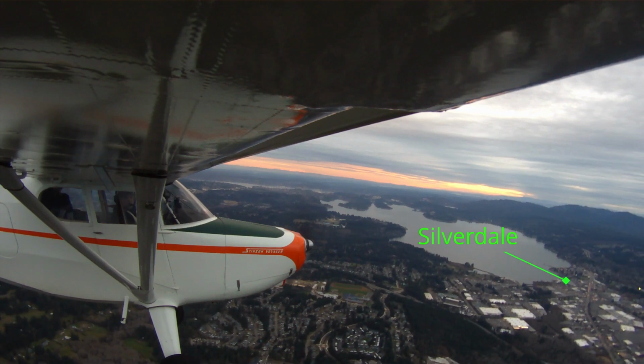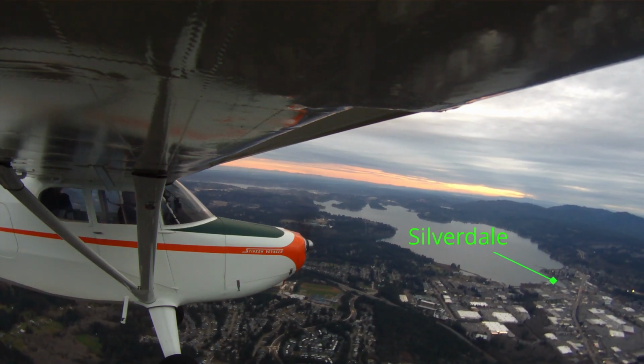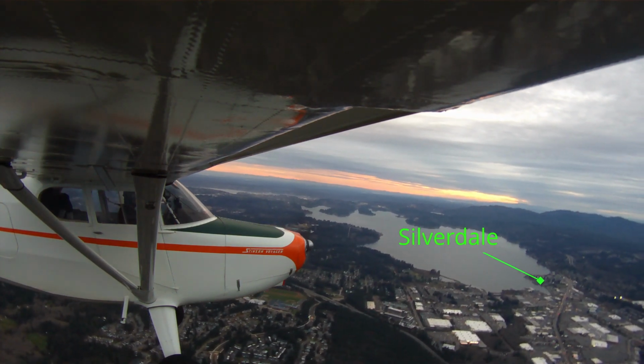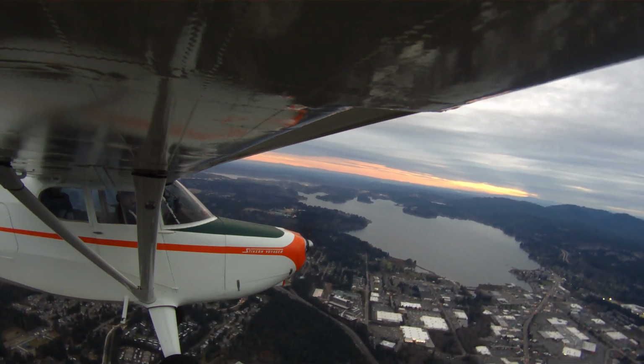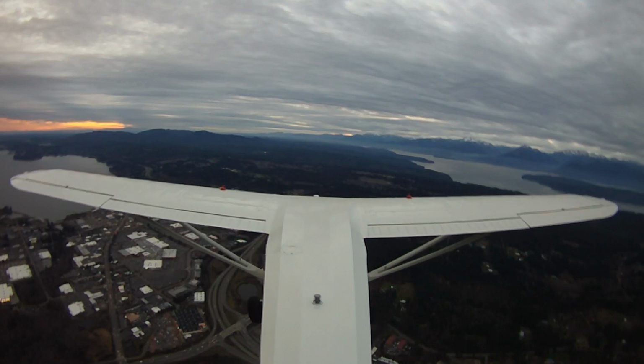Apex area traffic, Stinson 50 Kilo is 2 miles to the west. So we're going to enter on a right downwind for 35, and I got a helicopter off to my right hand side, 1,400 feet.